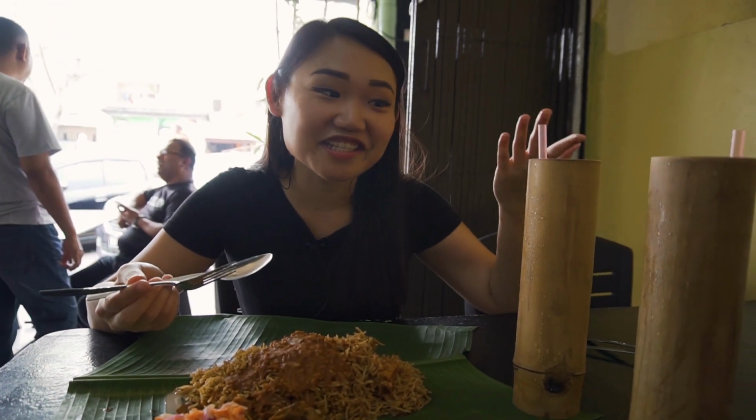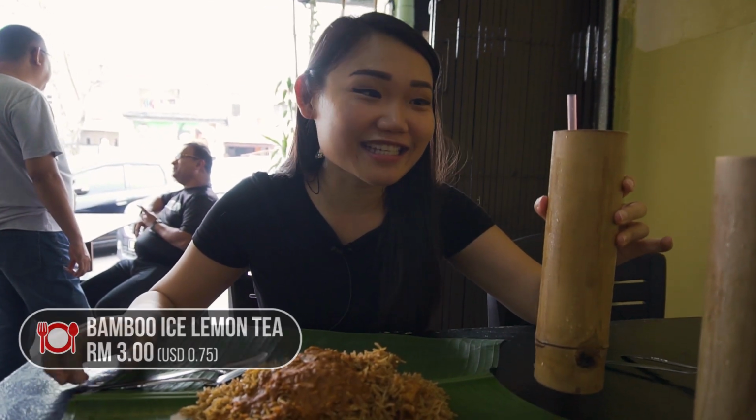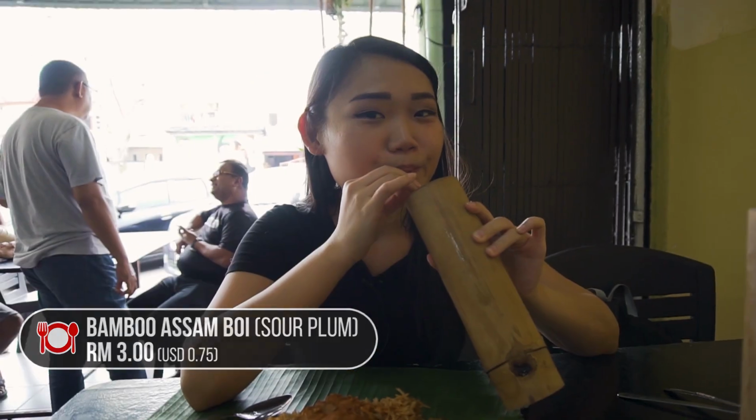Even the drinks are served in a bamboo. How cute it is. We've ordered the iced lemon tea. Puri has ordered the asam boy.